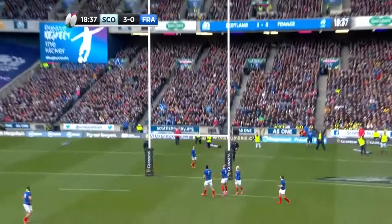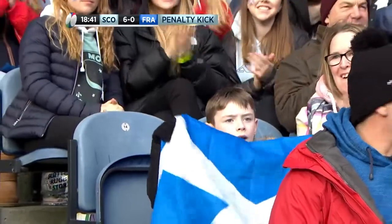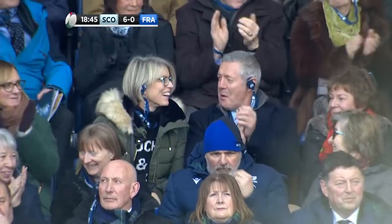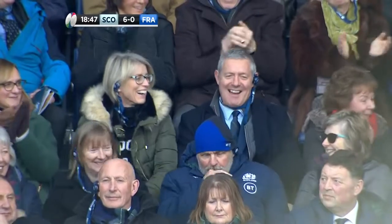Well, he's brought it round very neatly. That's two from two for Master Hastings. Scotland lead by 6 points to nil. Dan looks happy.